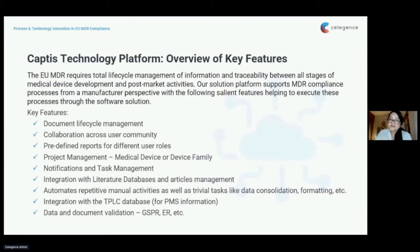I would now like to introduce you to a captive technology platform, which was developed keeping in mind the manufacturer's perspective for MDR compliance. Some key features offered by this technology solution include support with document lifecycle management. It will help your teams collaborate. There are predefined reports which can be generated for user roles. It will help you with project management, task management. There's also integration with literature databases and article management. It can automate several repetitive manual activities as well as trivial tasks like data consolidation or formatting. It is also integrated with TPLC for PMS information and will ultimately help you with your data and document validation.